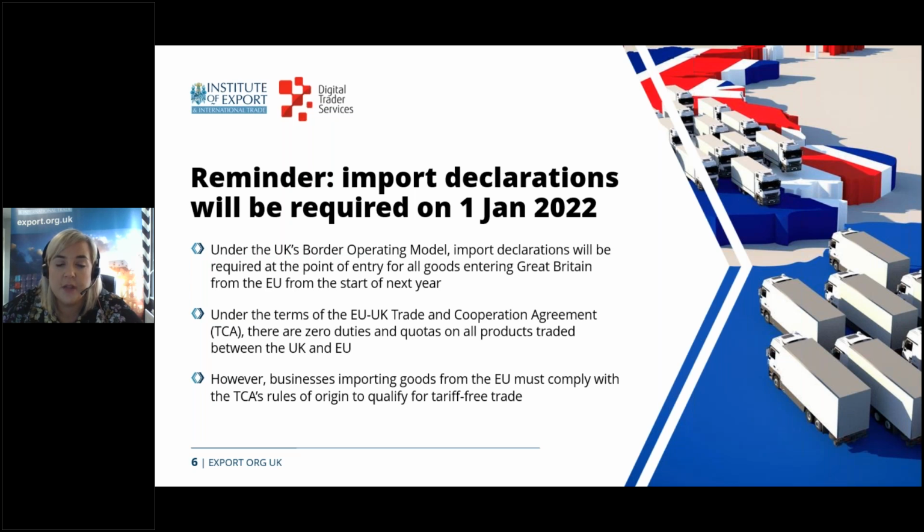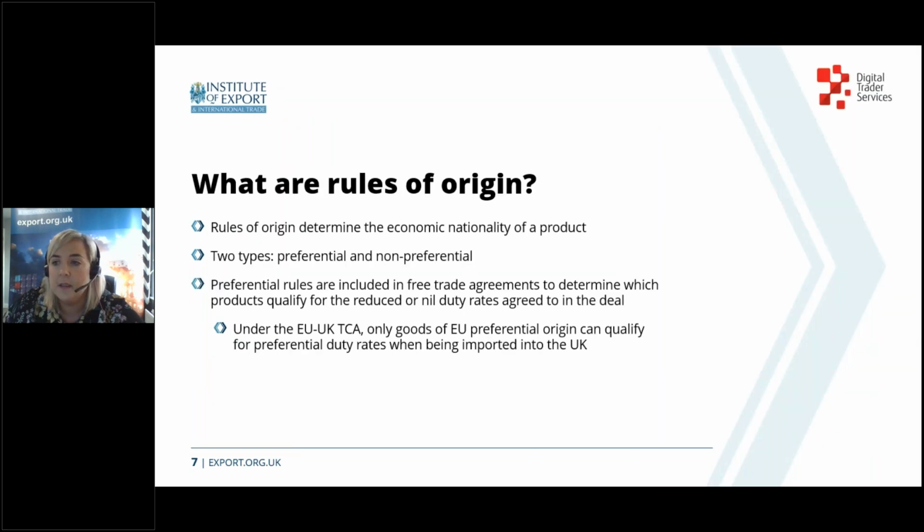So UK importers can make use of the UK and EU Trade and Cooperation Agreement, which in turn would reduce those tariffs to zero, but they need to make sure that they understand the rules of origin, and we'll talk about those in more detail today. Next slide, please. So what are rules of origin?